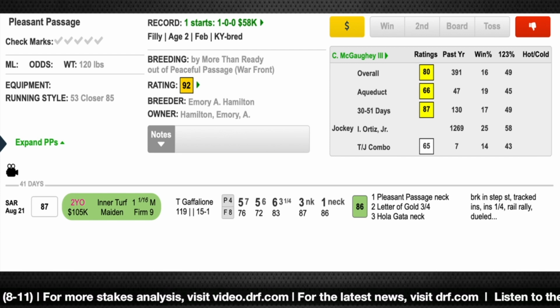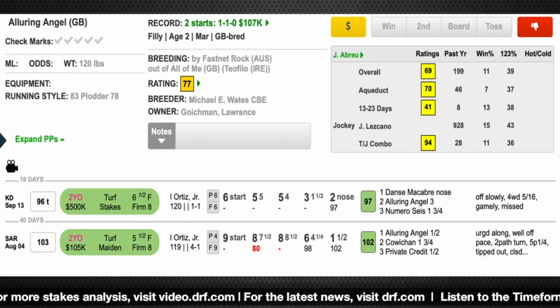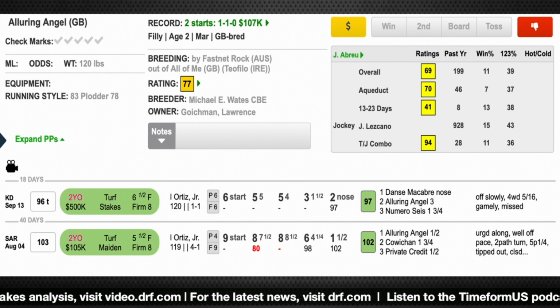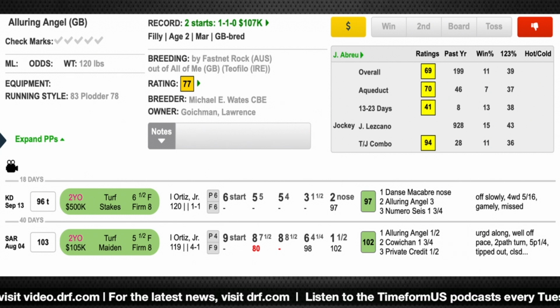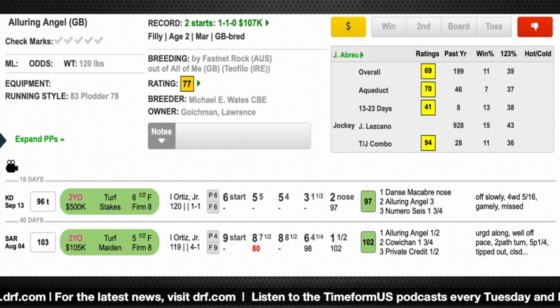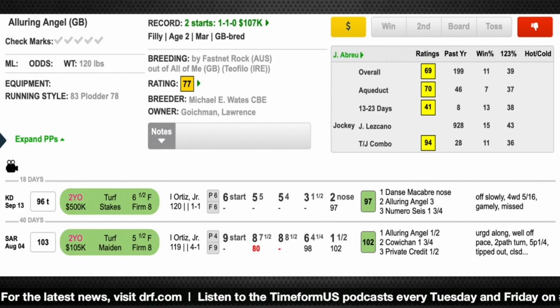Up next is the number 4, Alluring Angel. She is the other Jorge Abreu trained runner in this race. And Craig, she was very visually impressive on debut at Saratoga, just going 5.5 furlongs, but she unleashed a big turn of foot at the top of the stretch to run down a field of 9 runners, getting the job done by half a length. Came back last time at Kentucky Downs, and I thought she hung a little bit to lose as the even money favorite.